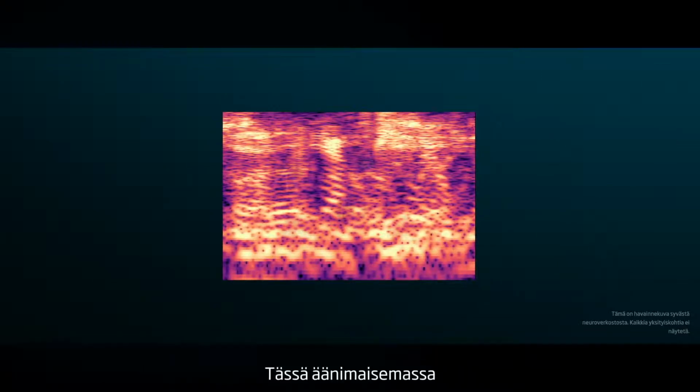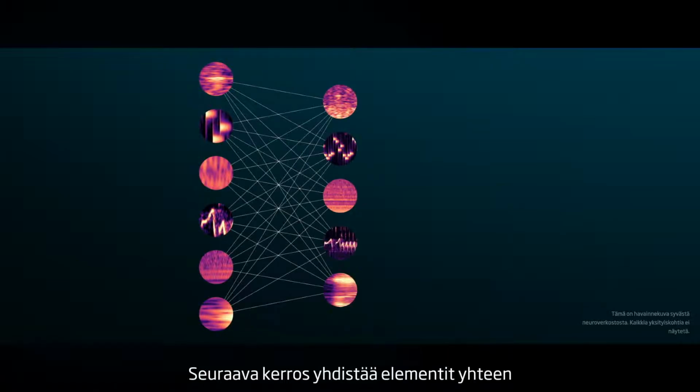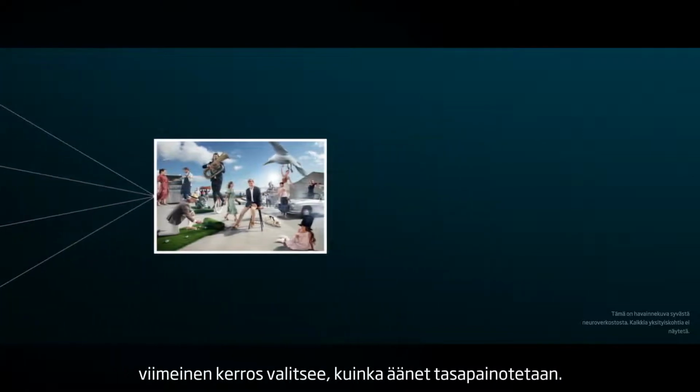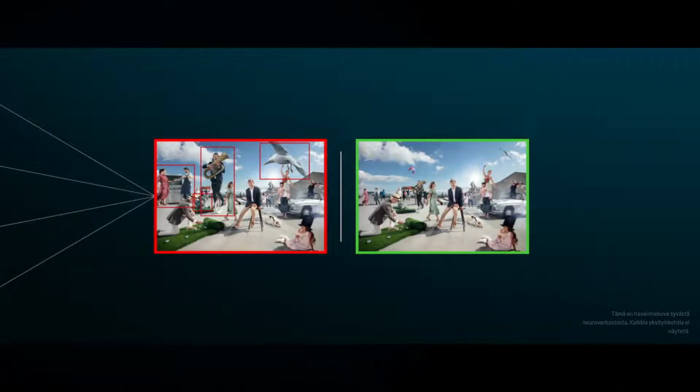In the case of the sound scene, the first layer extracts simple sound elements and patterns from the input. Then, the next layer builds these elements together to recognize and make sense of what is happening. Finally, based on all of this, the output layer chooses how to balance the sound scene. This is then compared to how it should ideally sound.